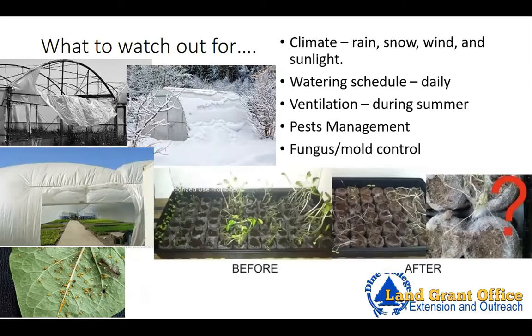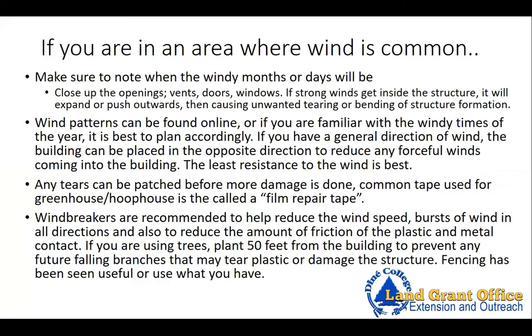Fungus and mold control, like I said, is going to be more prevalent. There are so many types of fungus and mold out there, and they're really temperature oriented. They need really warm, acclimated regions and a lot of moisture, which is basically every hoop house or greenhouse type of setting. I'll explain ways to help control this as well. So this is just information, FYI.